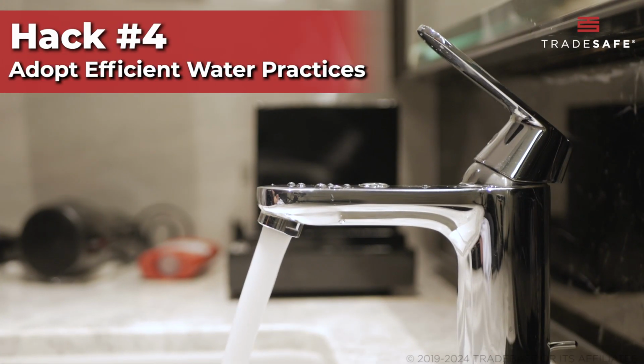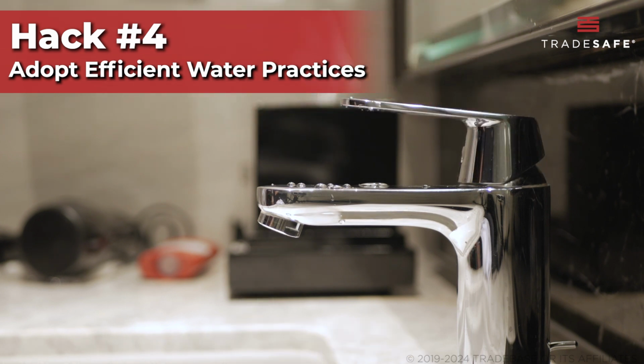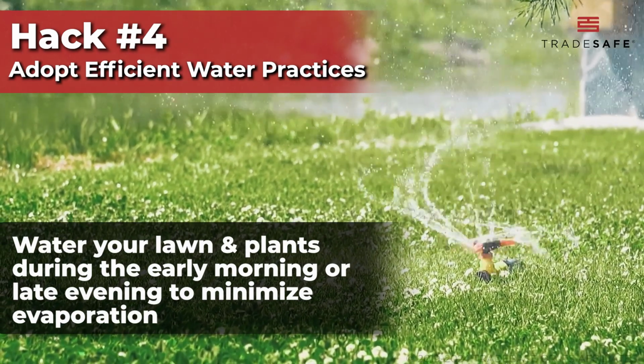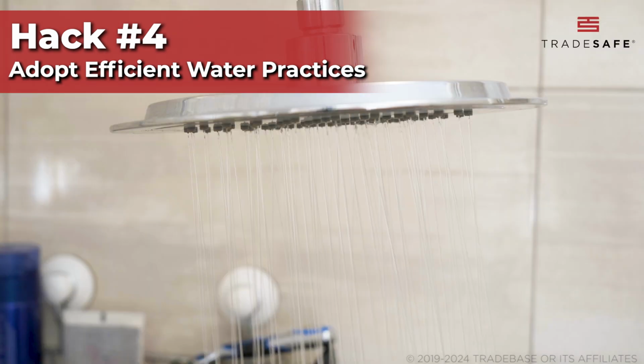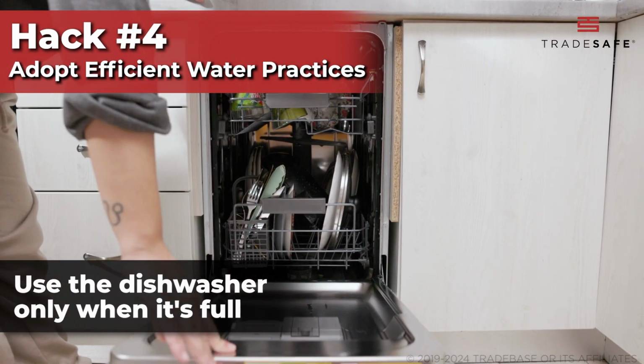Our fourth hack involves adopting efficient water practices. Some of these include watering your lawn and plants during the early morning or late evening to minimize evaporation, turning off the tap while brushing teeth, taking shorter showers, using the dishwasher only when it's full.